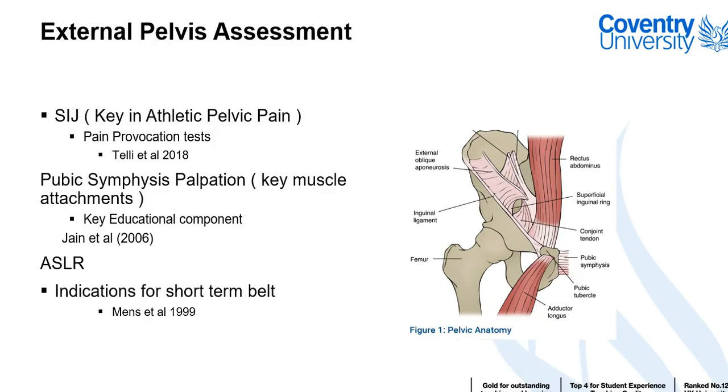So what do we do with these patients? We do lots of musculoskeletal physio. We do pain provocation tests for the pelvic girdle. So you can do those. They are musculoskeletal tests, and if you Google or YouTube them, you can refine what they are. We do a lot of pubic symphysis palpation, looking for tenderness and pain.